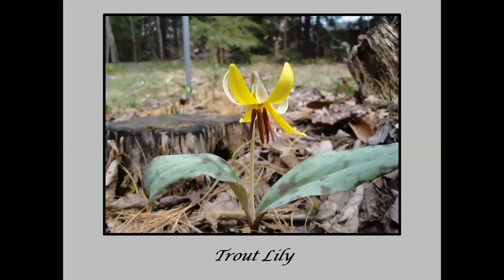So after seven years, at least, when the bulb gets big enough, then up come two leaves and it can make a flower. And the ones here in the northeast forest are always yellow. Don't try and dig them up. It's really, once again, you can't dig easily in the forest, and you've got to go down eight or nine inches, and usually it won't work.